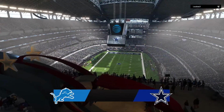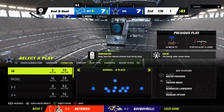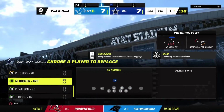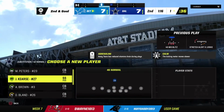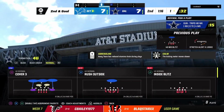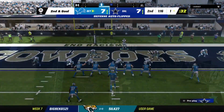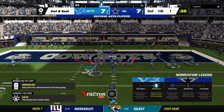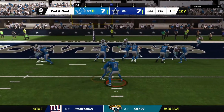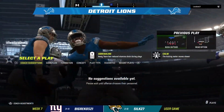Trying to get out wide, but he's going to be tackled right near the line of scrimmage. Now the Cowboys going to burn the first of their timeouts as they'll talk things over prior to this upcoming 2nd down play. They'll run with Swift. And he is into the end zone.